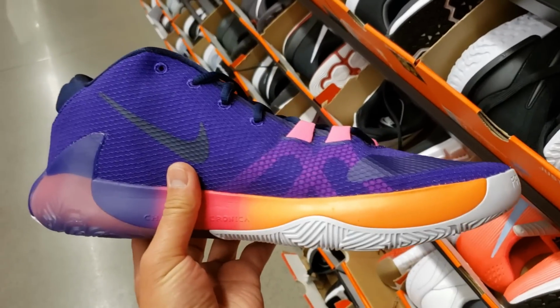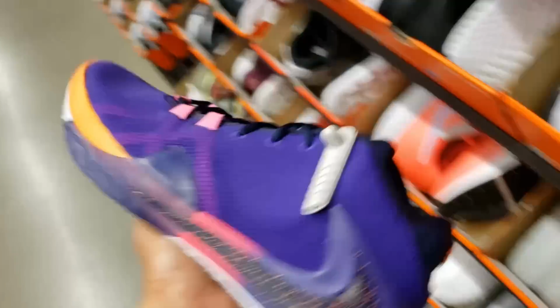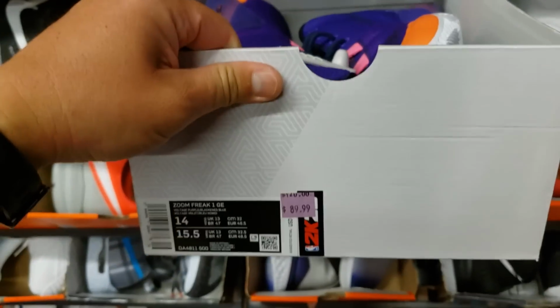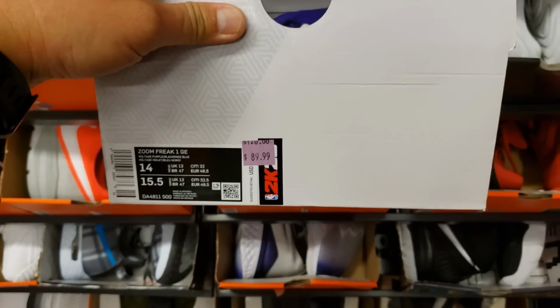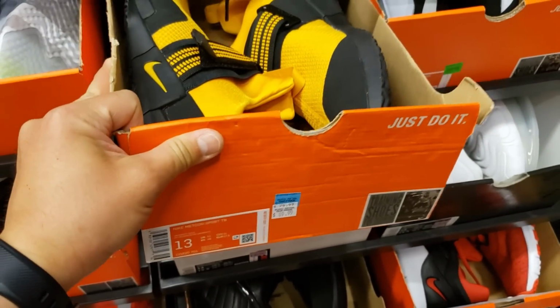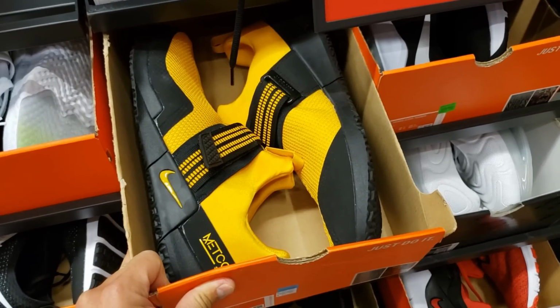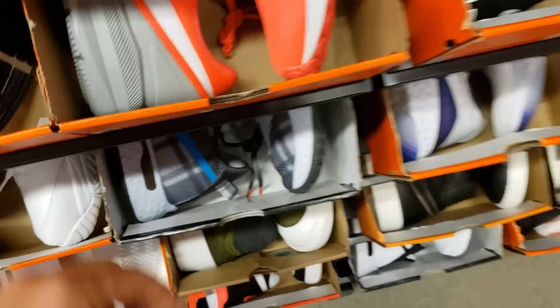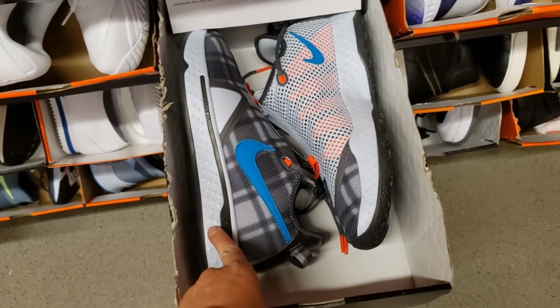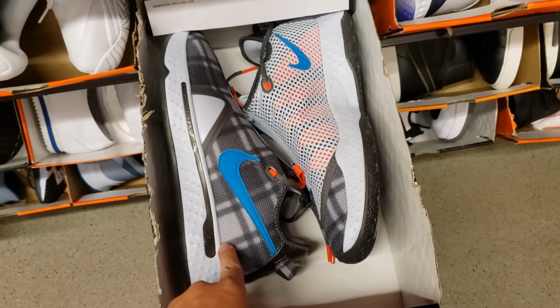So these are dope, dude. These are dope. Size 14. They are going at a discount, so that is pretty good news. Going for 90 bucks. Normally go for $120. Not too bad. Size 13 people. Got some Metcon sports going for 70 bucks, and you get that as well. Size 12 and a half going for 90 bucks. That's the PG4.